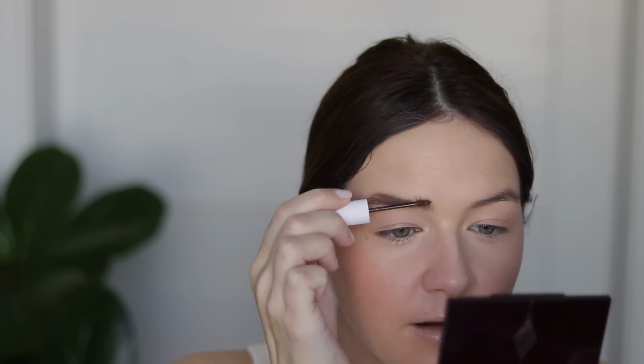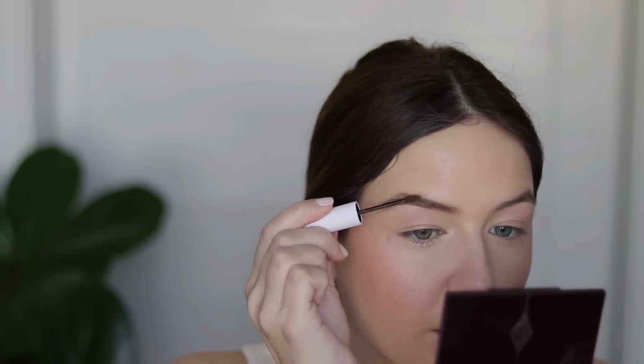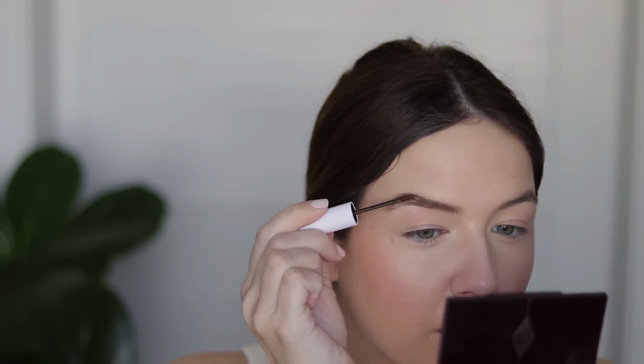So this next product, I'm not super crazy about it yet. I've only used it a couple of times, and I think it's just the shade that I bought I'm not crazy about, but it's the Fiber Fix Brow Gel. For me, it's really hard to beat the e.l.f. Wow Brow if we're talking about drugstore fiber brow gels. This one is definitely more on the wet side. Also, I think if I got a lighter shade in it, I would like it much better.